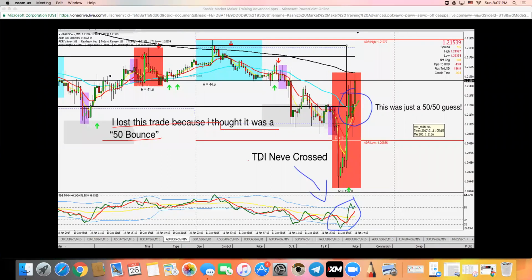Now look at this. First of all, let's look at price. So what do we see here, guys? LOD, and the ADR was filled, plus they just came back from the trap zone. This was just a 50-50 guess, right? And now that I messed up first, please, guys, never take these trades near the LOD, and don't ever take them.